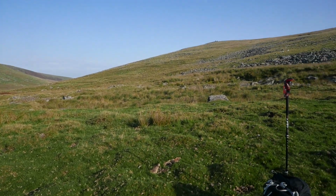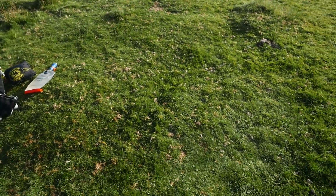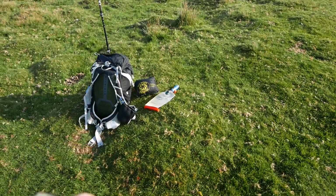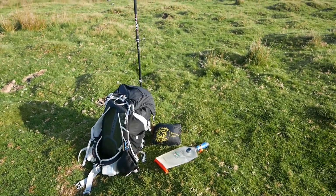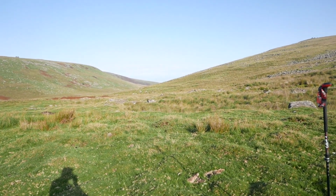It's about 9 o'clock now, and I'm all packed up. Usual thing, leave no trace. That is where I slept last night, and all my rubbish is in a bag, and I'll dispose of that when I find the nearest bin. So I'm just going to have a quick mooch around for a minute, and then I'll press on.